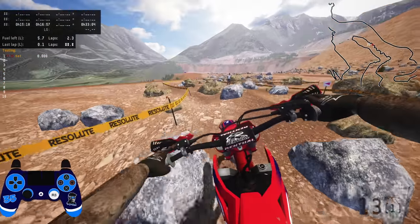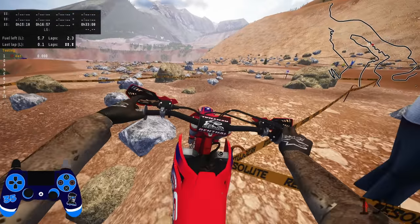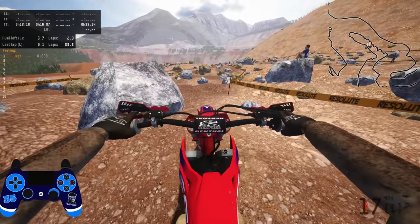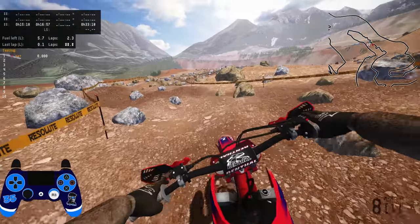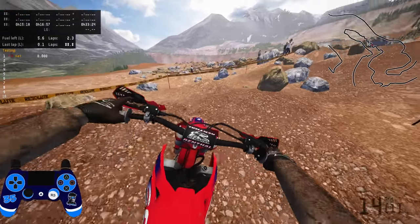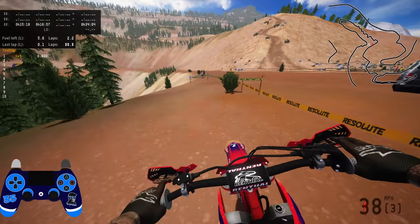So I don't know if Resolute made these rocks himself or if they were pre-existing that he's put in here, but they do have really good collisions on them. So a lot of the time you can actually ride across them fairly well. Only if you're a little bit squirrely already going into them that they really punish you. But if you're controlled in it, you can do some nice tyre taps, some nice little doubles over them. And it's very, very satisfying. And another rock garden has been conquered now.